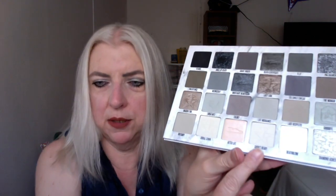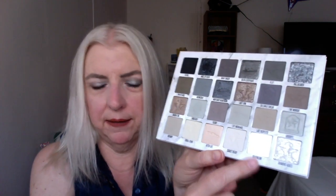Casket Ready. Light milky gray with a matte finish. Yeah, okay. That one I agree with. Death Blow. Pure white with a matte finish. Yes, definitely.